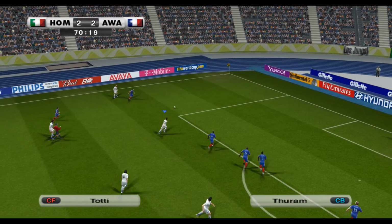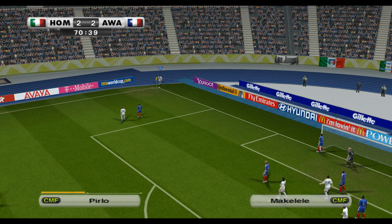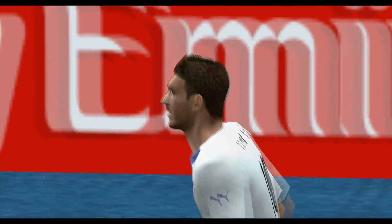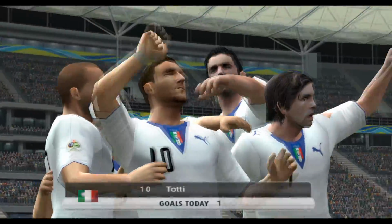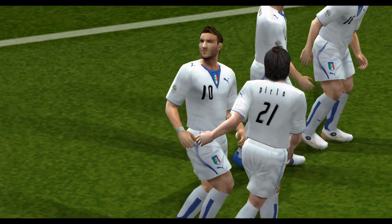Del Piero down the line to Totti. Pipped out by Thuram, and it's going to be a corner. Pirlo swings it in. Totti at the near post. He scores. Italy are back in front. And it's only the 8th king of Rome, Francesco Totti.